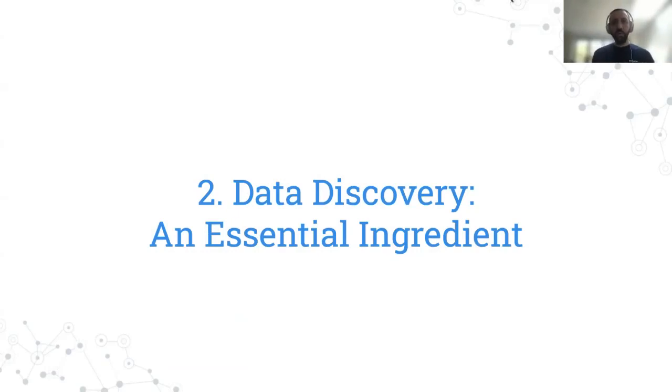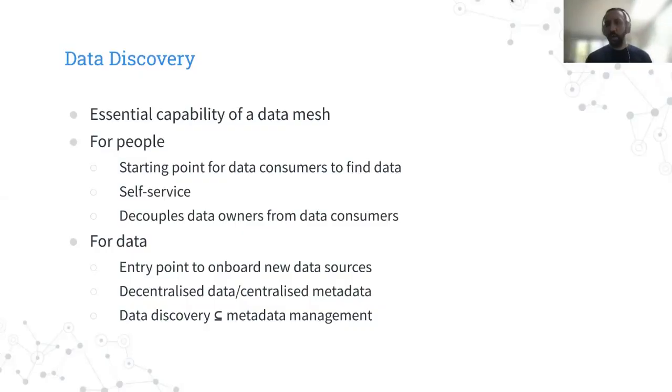Okay, so now that we know what data sources we need to focus on, or data sets in the data mesh, let's talk about data discovery. Early on, we understood very quickly that data discovery is really essential to build a successful data mesh. You can think of a data discovery capability as something needed for people, which gives data consumers a starting point to find on their own and self-serve the data they need. It also decouples them from the data producers or the data owners so they can actually self-serve.